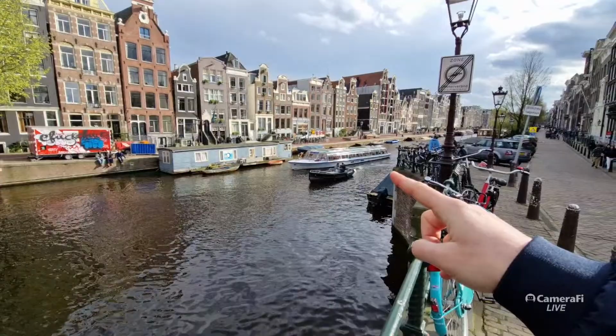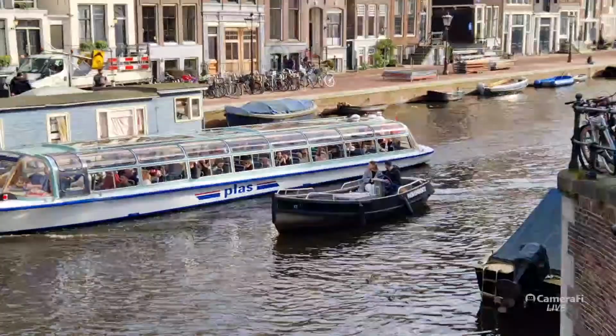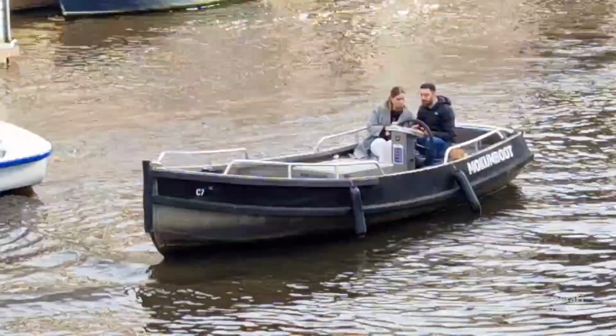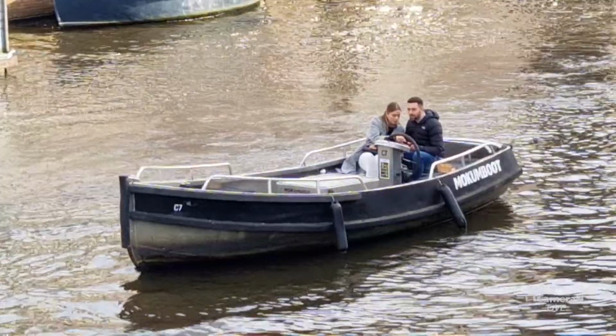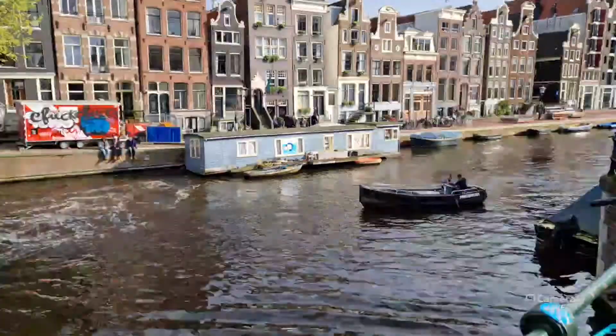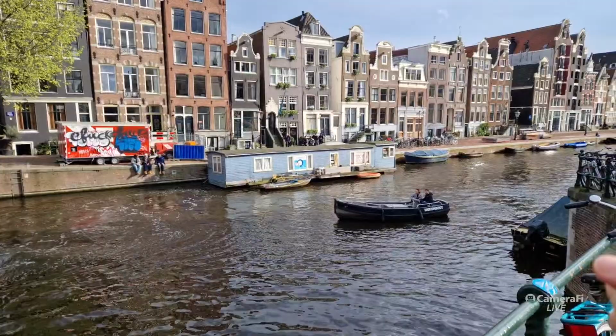This is a rental boat. Anyone can rent that boat if you are visiting Amsterdam. This is Mokum Boat Company. You can rent that boat without a license, without driving skills, etc. It's so easy. And it's more budget friendly than other private company boats. Up to 8 people, I think, can rent the boat. There are many departure points throughout the city.